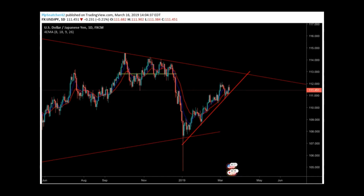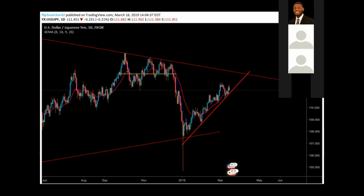It might not go to 113, but in the 112, 113 area, I'm definitely looking to maybe short that UJ for the yen to get some strength. But with this trend line still here, you never know until we get price action like a bearish engulfing or a pin bar on that trend line, and extra confluence if we break this smaller trend line as well. That's when we wait for the retest.